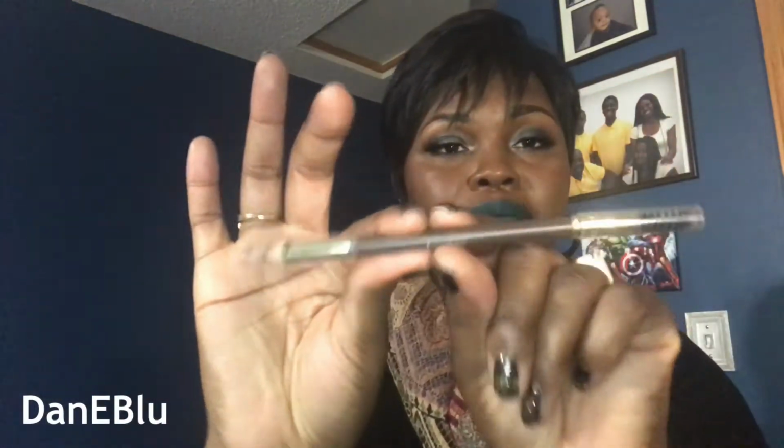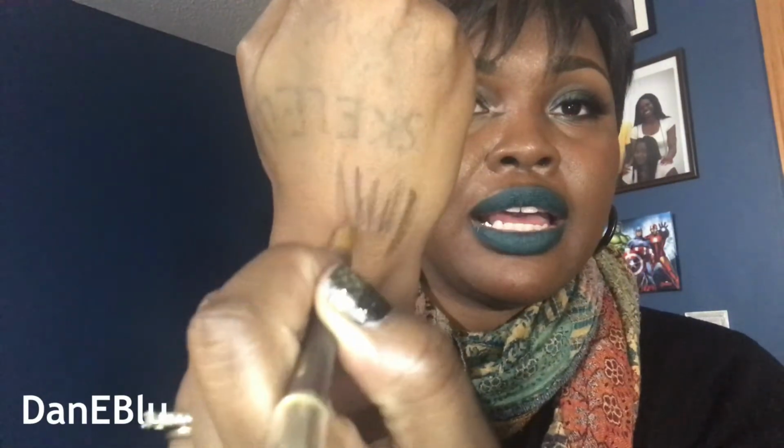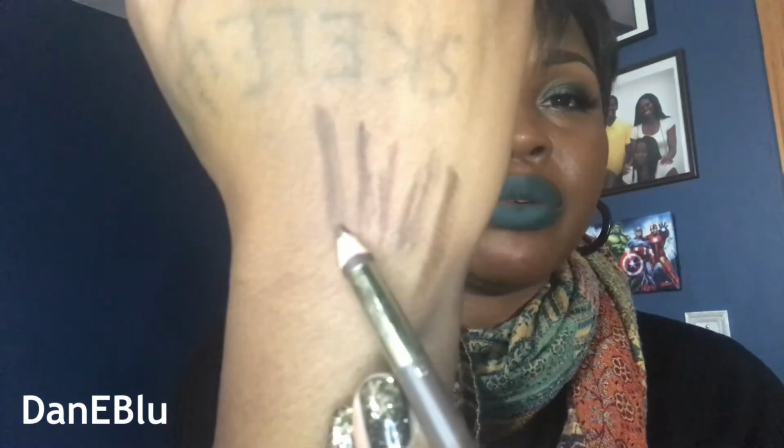The next and the last pencil I have is the Brow Stylus Designer Eyebrow Pencil in the color Dark Brunette by L'Oreal. So it's a little bit fatter, as you can tell. And this is what the pencil looks like. Even though it's a pencil, it's a bit rougher. You see how this section was lighter, and that double swatch made it a little bit darker.